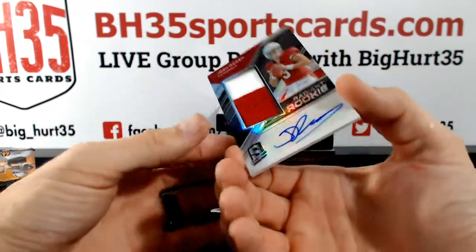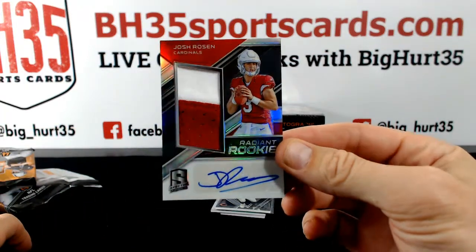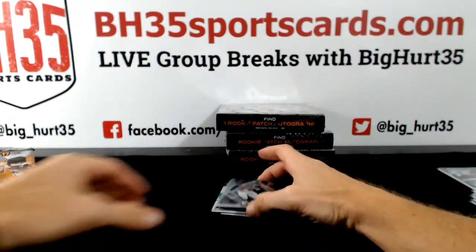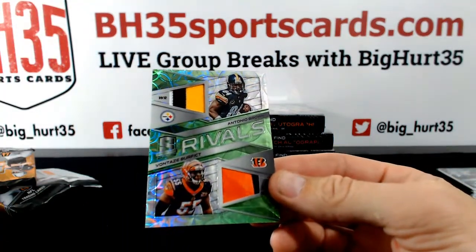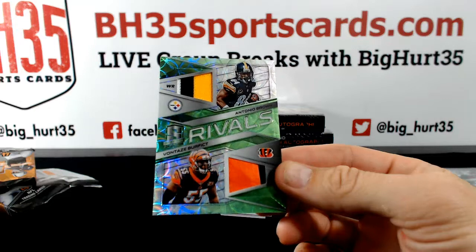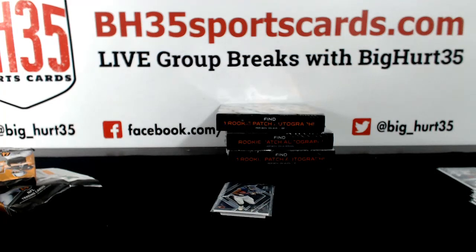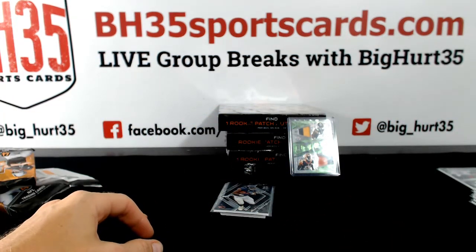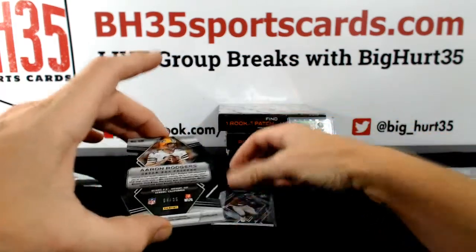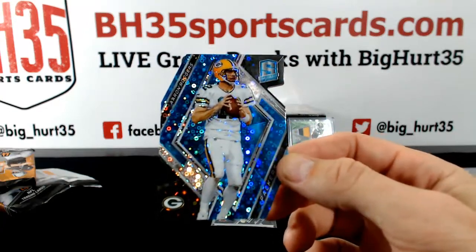Josh Rosen to 35 for the Cardinals. Ronnie Mack. Dual patch, Antonio Brown and Vontaze Burfict. Bengals is Bo Sox General and the Steelers is JT Sports. Your die cut, 4 out of 35. Captain Comeback, Aaron Rodgers.